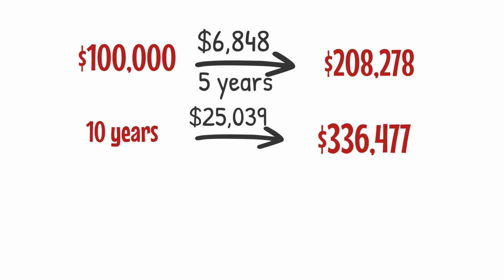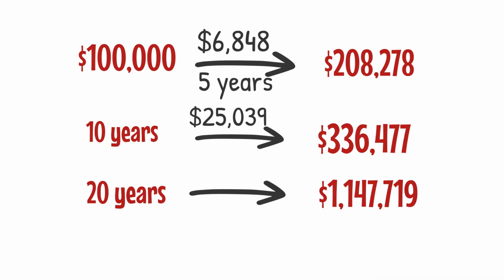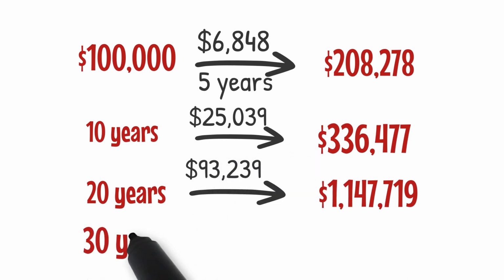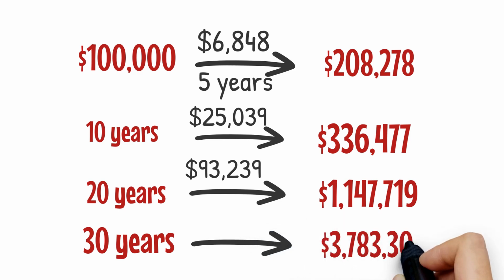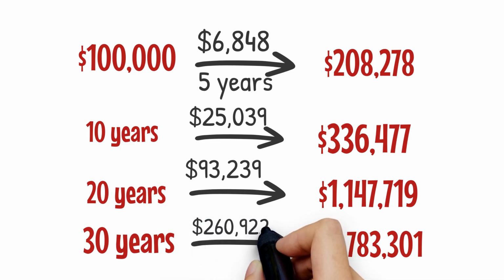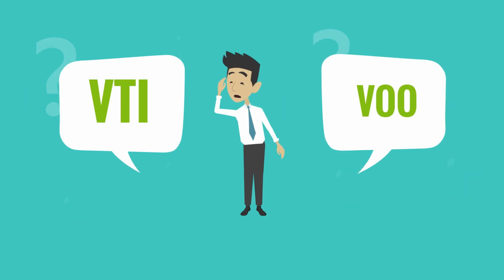$25,039. If you held on to VOO for 20 years, your investment would be worth $1,147,719, and the dividends would accumulate to about $93,239. And after 30 years, you'd be sitting on $3,783,301, and your total dividend earnings would be a substantial $260,922.